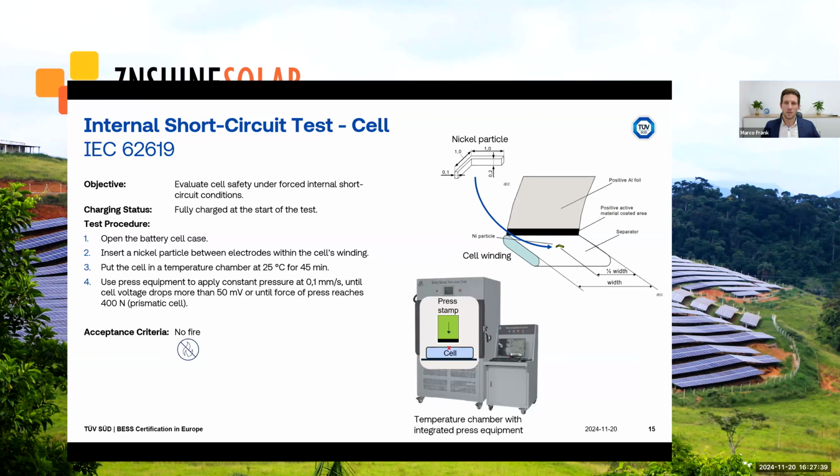Then we have the internal short circuit test, where we place a small nickel particle inside the battery cell. So here the battery cell gets opened manually. Why do we do this test? This can also happen during the manufacturing process when the cell winding gets produced in the factory. It can happen that a particle falls into the winding, and this is not recognized during the production process, and in the end it comes out as a finished and final product. Maybe also the first few cycles have no impact, but later on it can cause a short circuit between anode and cathode, which is called an internal short circuit. So we simulate this in this test.